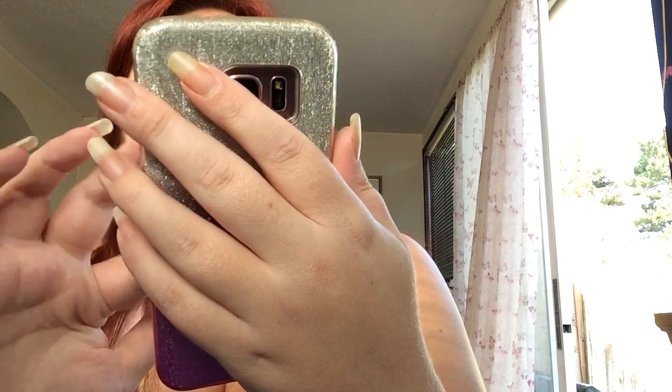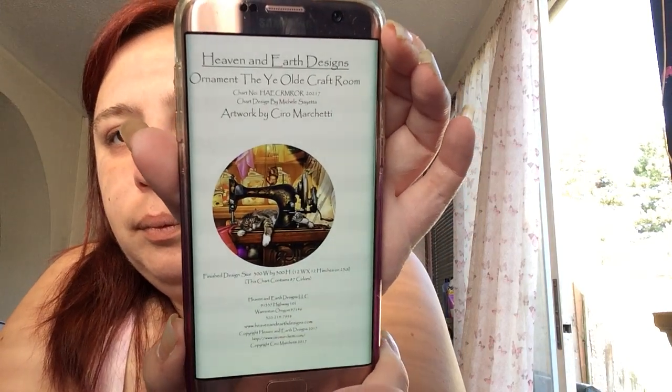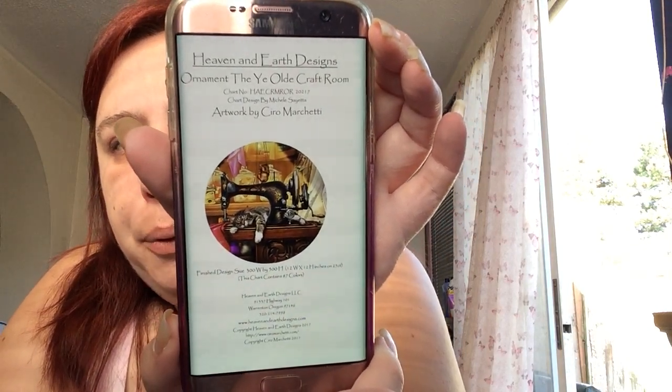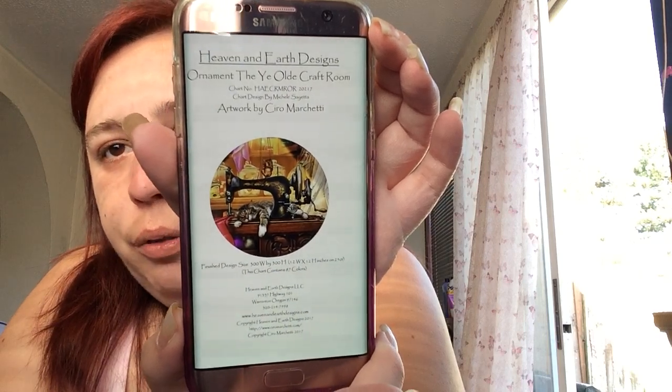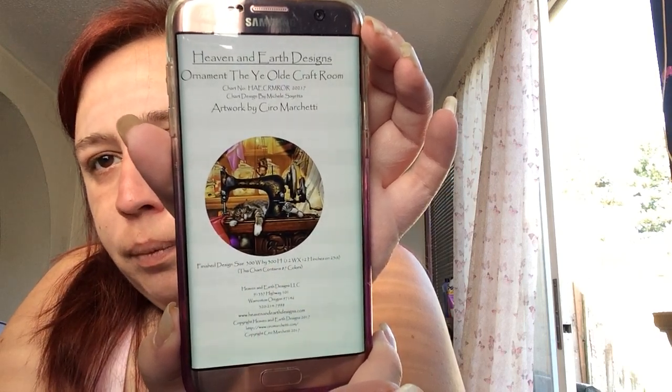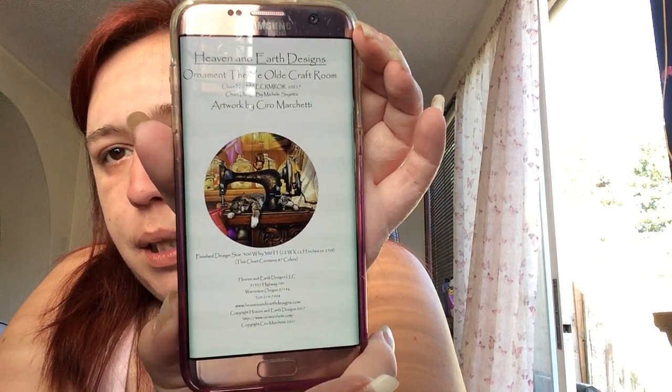The next one I had been eyeing up for a while, since I saw it posted on Instagram. Ornament, the ye old craft room. The first one is a full size, these are obviously smaller ones.